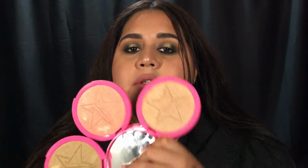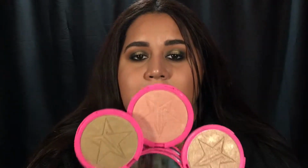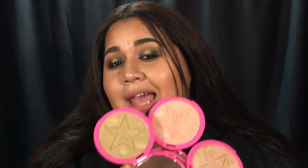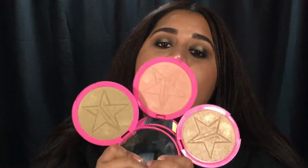All the highlighters I'm showing here are my favorite. I just adore them. And next I want to talk about the Jeffree Star highlighters. They are amazing. And my favorite is this last one right here, Siberian Gold. These are the 3 I have right now. They're absolutely beautiful. They're like super metallic. So if you don't want a super metallic highlight, I don't know if you'll like these. But if you're looking for the glow like myself, these are for you.